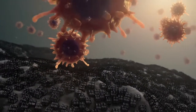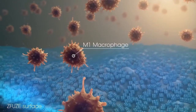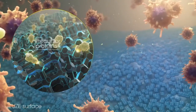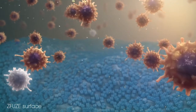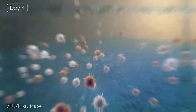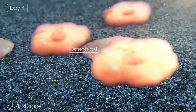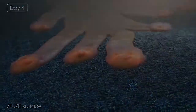The extremely hydrophilic surface of ZFUZE alters the surface charge on the implant, resulting in a negative ionic charge. This creates an ideal environment upon implantation to immediately attract and adhere the required precursor proteins for bone growth to the implant surface. The rapid shift at day 4 to M2 macrophage phenotype signals the start of the healing process via early osteoblast proliferation and increased adhesion, accelerating osteogenesis and ultimately supporting long-term osseointegration. Recent results from 2 animal studies provide further support for the immune response and osseointegration findings with ZFUZE.